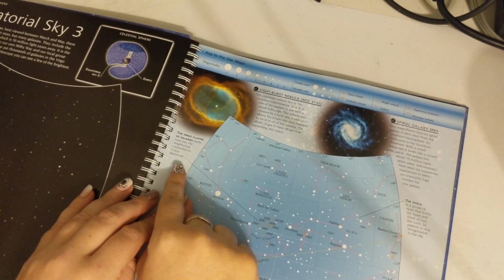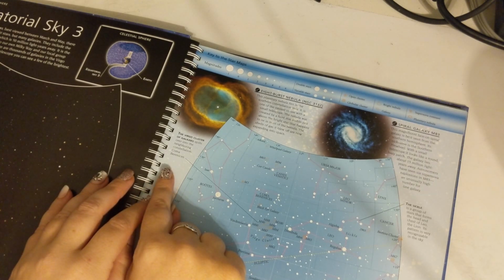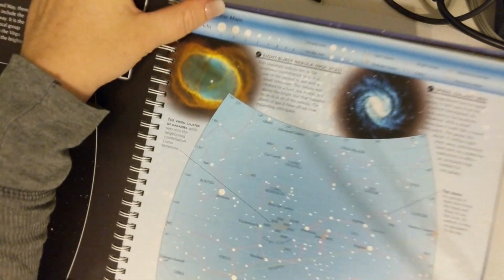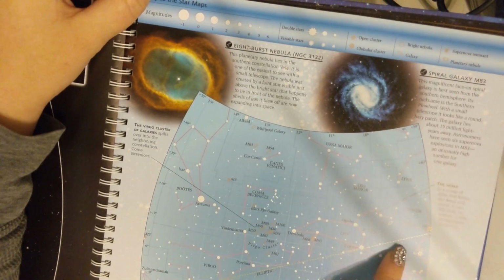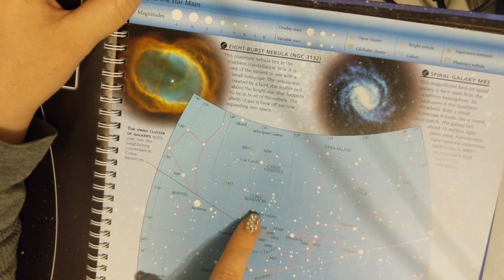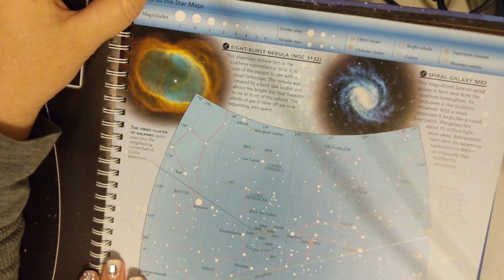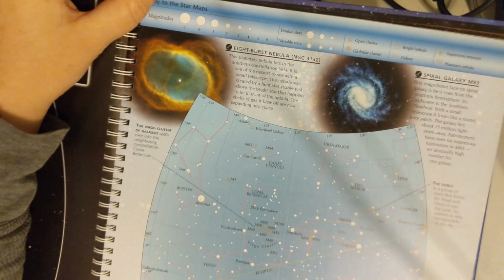The Virgo cluster of galaxies spills over into the neighboring constellation Coma Berenices. I don't know these southern constellations. Or maybe this isn't southern, it's above the ecliptic. It's near Boötes and Arcturus. Just never heard of it. Coma Berenices? I have to read about that. Yeah, maybe just a little lesser known constellation.